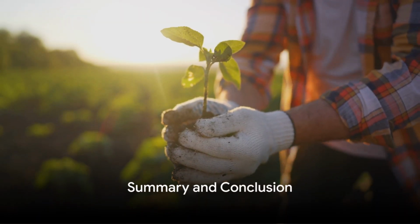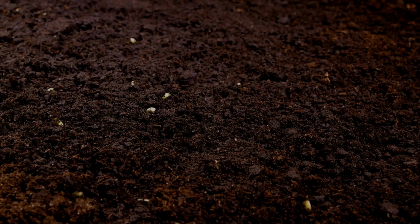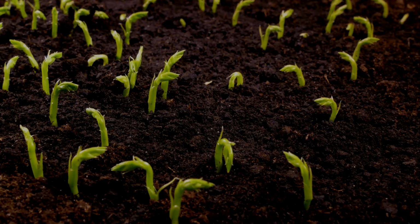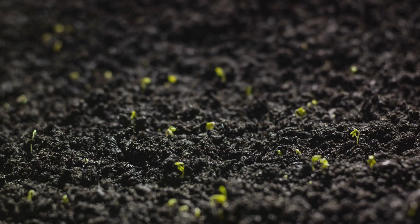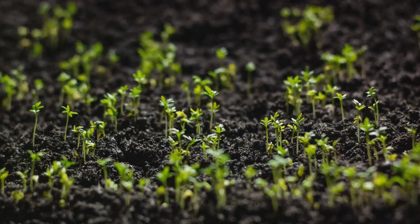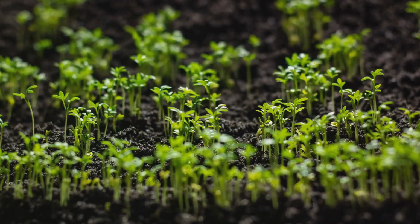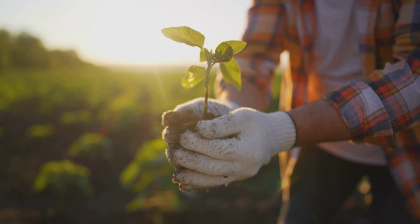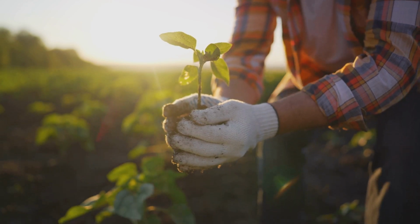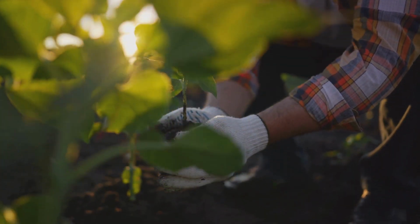So, there you have it, spinach, radishes, peas, carrots, and beets. Each of these crops has its unique planting method and benefits, making them ideal for direct sowing in April. Spinach, with its simplicity and speed, is a garden favourite. Remember to sow these hardy seeds directly into the soil, about 1/2 inch deep. They'll sprout in no time, providing you with a nutritious leafy green that loves the cooler weather.